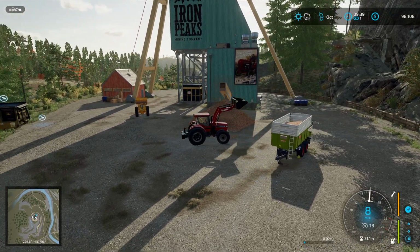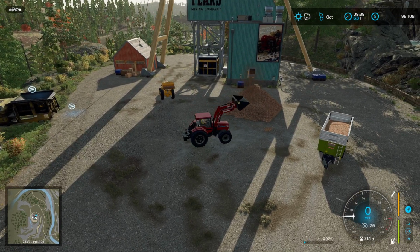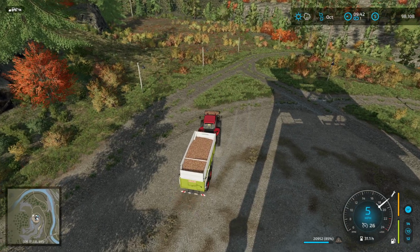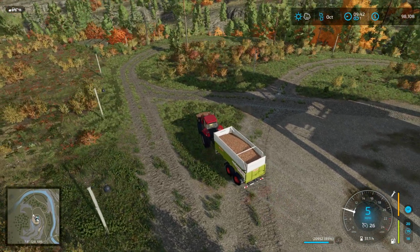Alright, let me finish loading this trailer and then I will show you the difference in speed going back. Alright, so here we are, I'll say 21,000. Did I go?